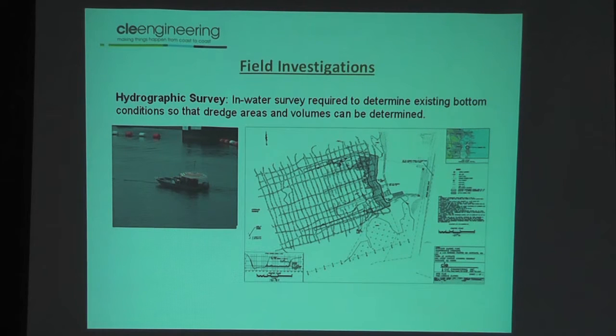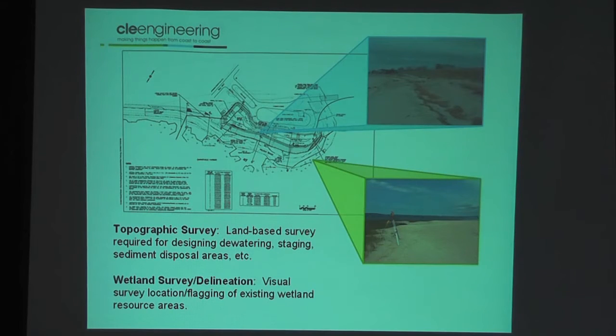So our hydrographic survey will give us the areas that require dredging to restore, or in the case of a pond, to restore a pond to its natural bottom, or in the case of a harbor dredging, to restore it to the required design depth to support the navigational needs of the harbor itself. Next slide. Then we have other types of survey that can complement the hydrographic survey.